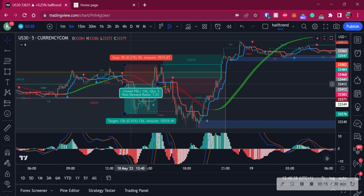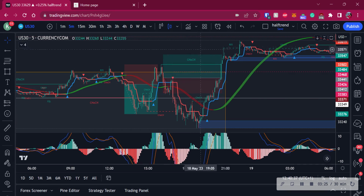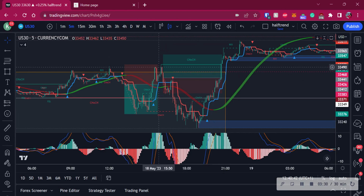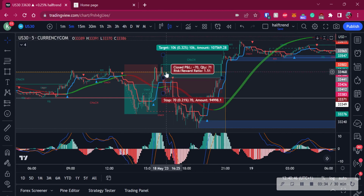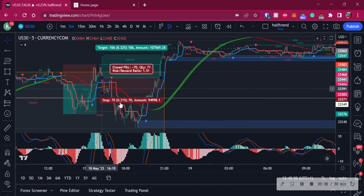And then this one, I took a slightly bigger lot size because I put the loss at 600, I think, and the risk to reward ratio was 600 to 1.5 of that, just because I was pretty sure it was going to go bull. But then I lost 600 on that. So I think overall we were still up by $178 on these two trades. Okay, so that was that.